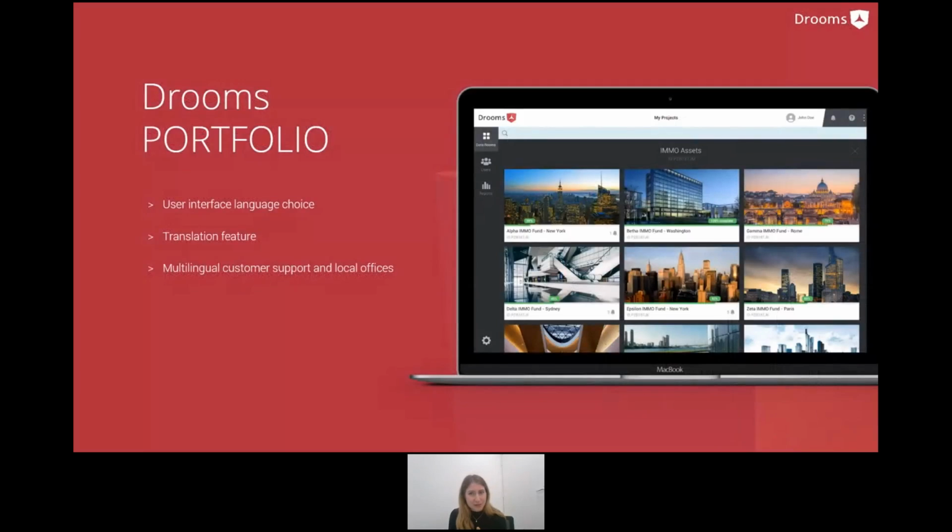A bit more specifically, we would like to understand how the Drooms Portfolio can assist with the pan-European setup, which features and also which services are making Brian's life easier. First of all, that's the user interface language choice. Then also a translation in-house built feature, and multilingual customer support and local offices. I would suggest let's dive right into the platform and have a closer look.